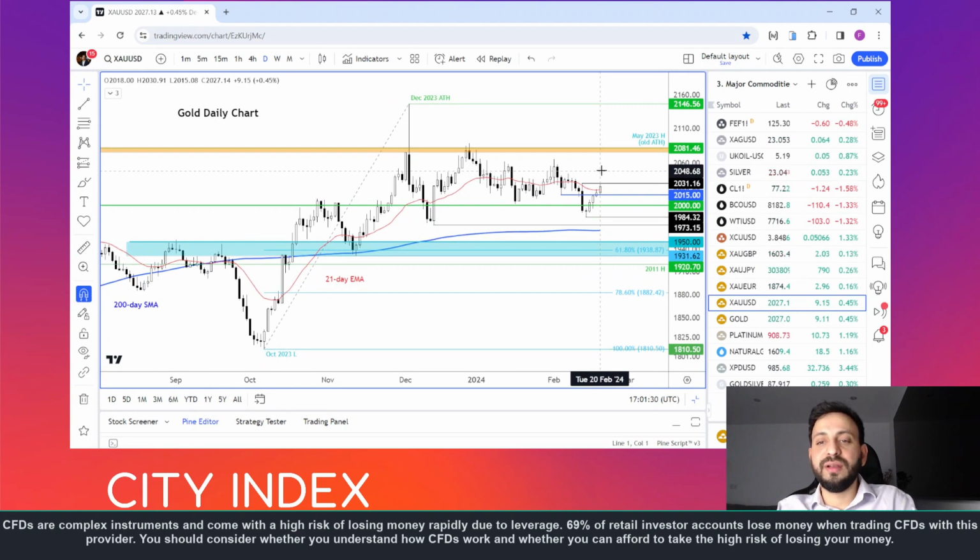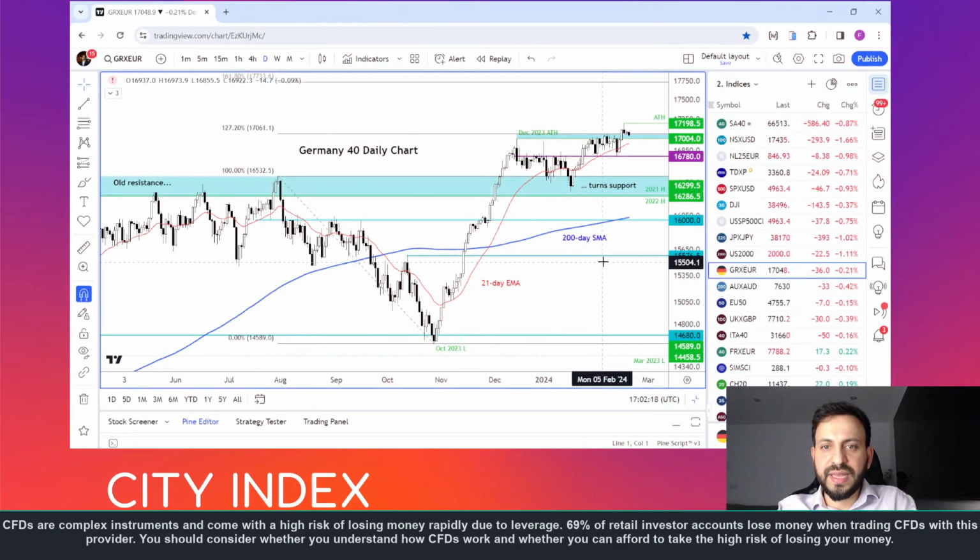But in the long-term outlook, I'm certainly bullish on gold, and I foresee fresh record highs perhaps later in the year when central banks start cutting interest rates. All right, let's look at some indices now.